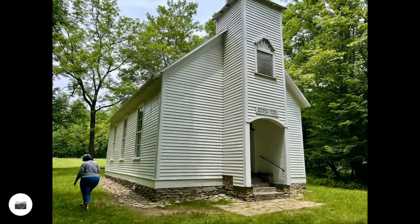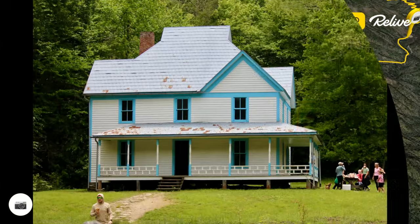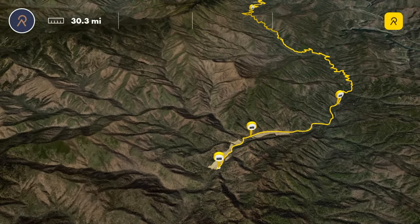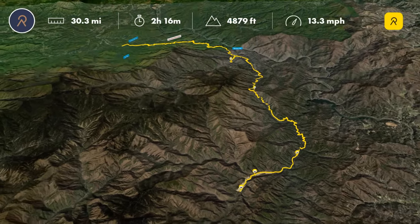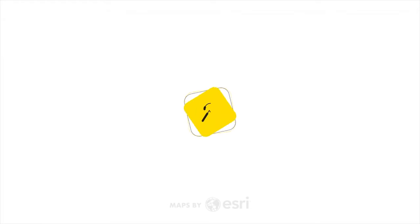Here we picked up the paved road again and continued on past more historic structures to the end of the valley before taking a shorter route back onto the interstate. This was an adventuresome road trip in a more remote corner of the Great Smoky Mountains National Park. Come along with us and check it out.